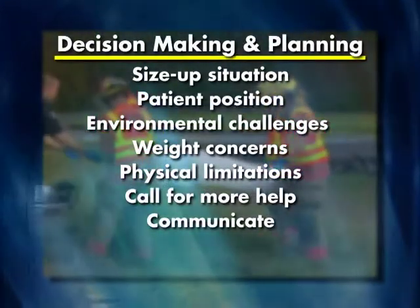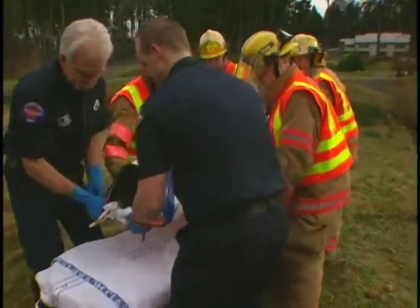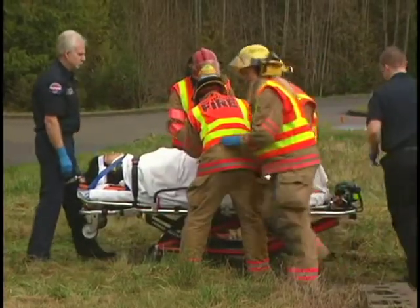Communicate your plan and actions to the patient and your crew. Communication is imperative and should be continuous as you indicate readiness, navigate difficult environments, and plan the next phase of the move.